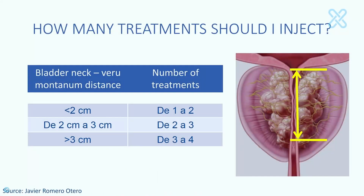This is a rule that we have developed: if the prostate is less than 2 centimeters in length, you will need 1 or 2 injections. If it is between 2 and 3, you will need 2 or 3 injections. If it is longer than 3, you will need 3 or 4 injections.